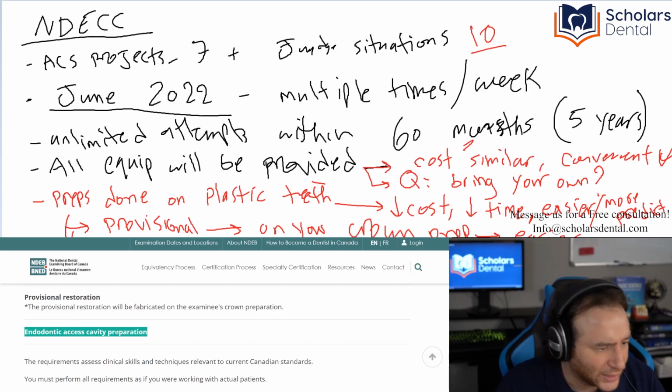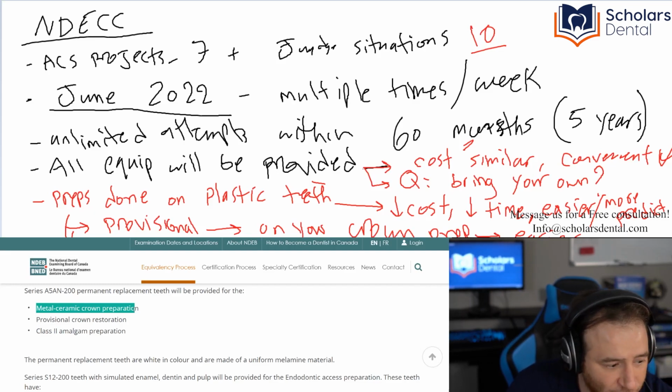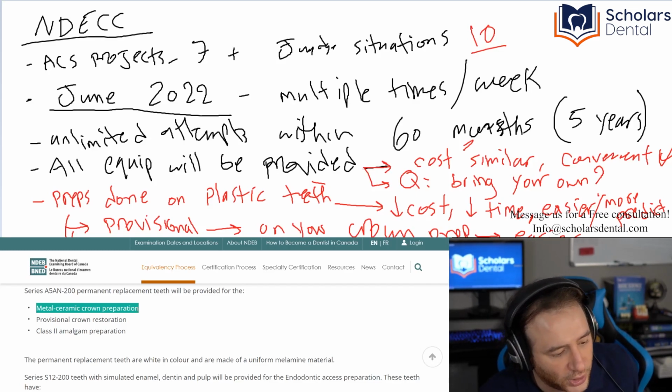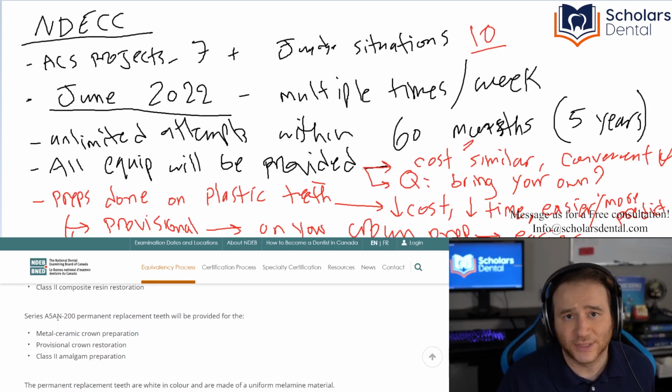Wait, I just realized something. Is there one crown preparation or multiple? So I think we could go back here and see metal ceramic. Okay. So I guess they removed the full metal crown prep and they only have the PFM. So when you have only the PFM, are they only going to bring anterior teeth or are they going to also add posterior teeth? Interesting. Because we do PFMs now on posterior teeth too.